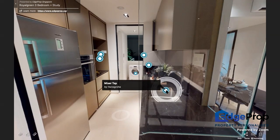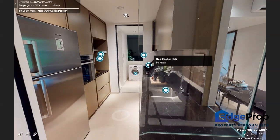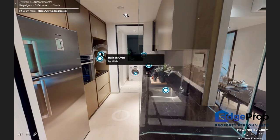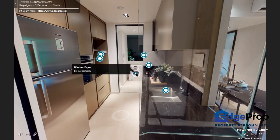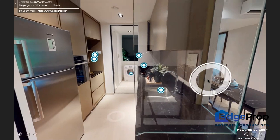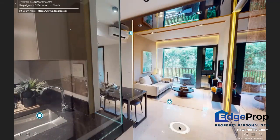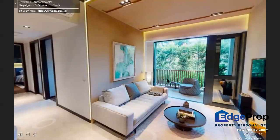Using quality brands for this development, we have the cooker hob and hood actually by Miele. Then we have fridge by Dedietrich. And also there's a built-in oven by Miele. Far away here is actually our washer cum dryer by Dedietrich. In this layout, it comes with a yard. So the washing machine is actually placed in the yard. Let me show you this slowly and you can take a look. Give me a while. Okay.